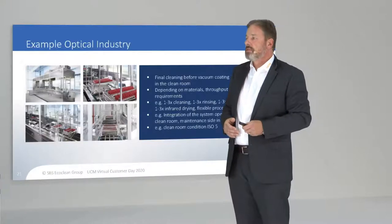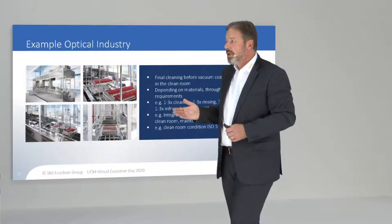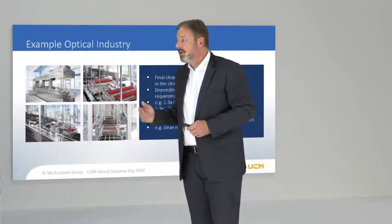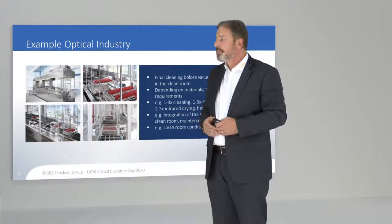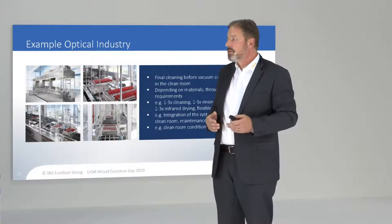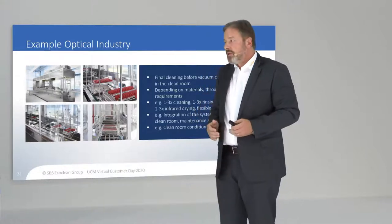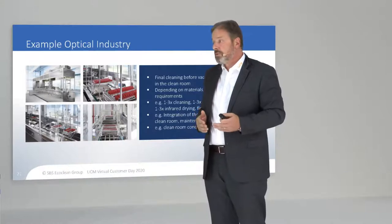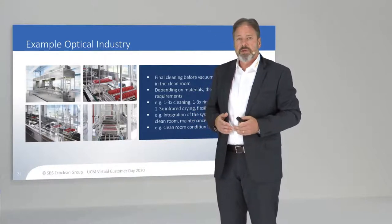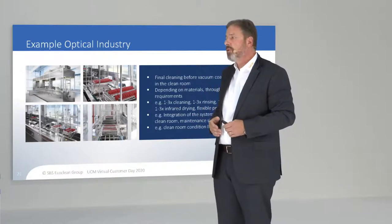Some examples, for instance, in the optical industry. Here we can see the final cleaning before vacuum coating in the clean room, depending on materials, throughput and requirements. That shows you that it could be possible that we have different kinds of materials. That's the reason why we use one, two or three different kinds of cleaning products.